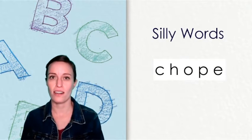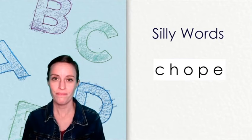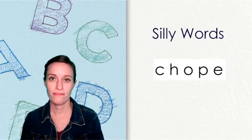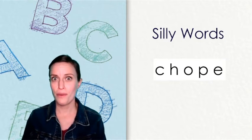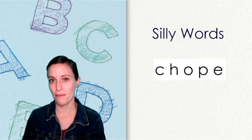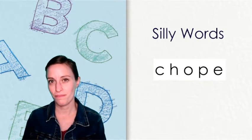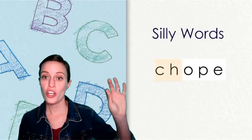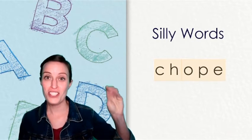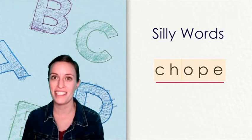Now it's your turn. What do you notice about this word? I notice that silent E at the end, so it is going to tell the O to say its name. Try tapping out that silly word on your own. Now let's do it together. Ch-ope. Chope. That is such a silly word. Thank you for helping me to decode them.